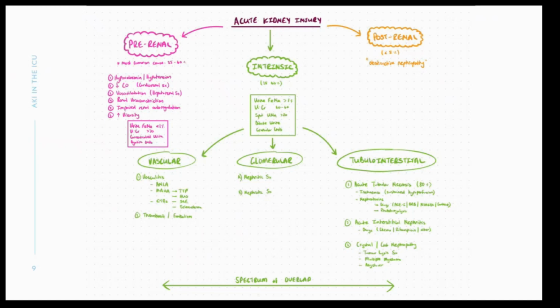The urine fractional excretion of sodium, which is the urine sodium of the patient divided by the plasma sodium. Get that answer, divide that by the urine creatinine divided by the plasma creatinine, and multiply by 100. So as a percentage, basically. And if that's less than 1%, it's more likely to be a prerenal cause.